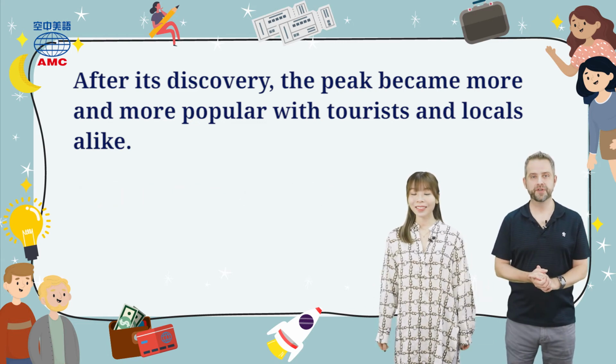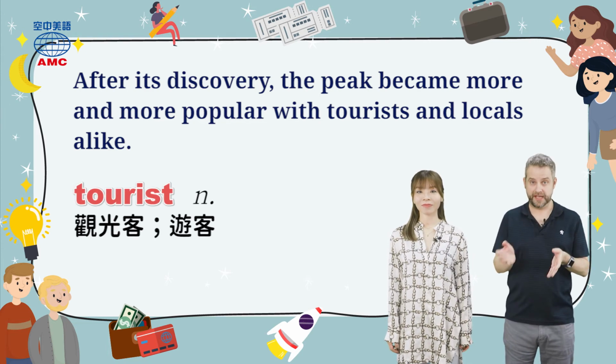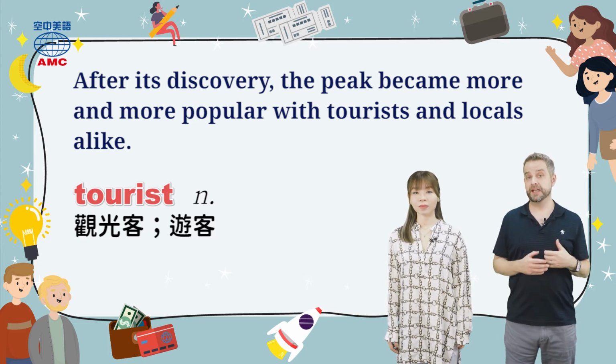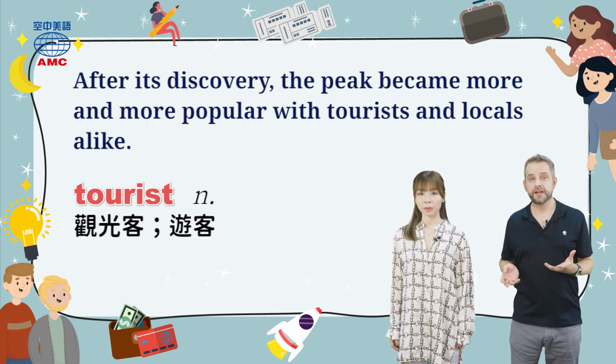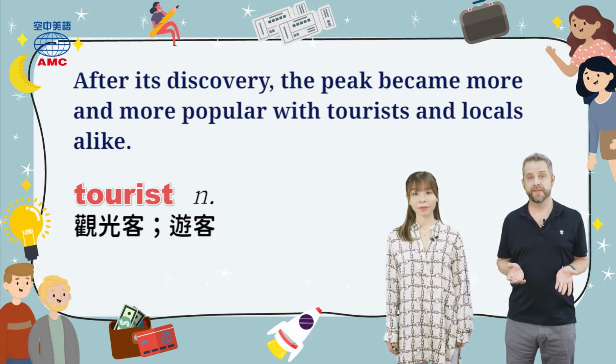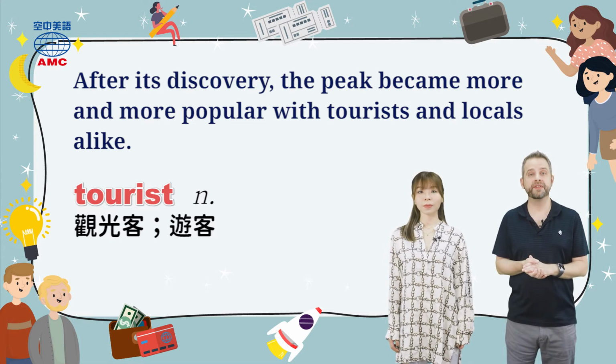Of course they would. So a tourist is a person who visits a place where they don't live to see the famous sights, enjoy the natural beauty, try the food, sample the culture, and so on. It's basically just the same as being a visitor, someone who's on a vacation.